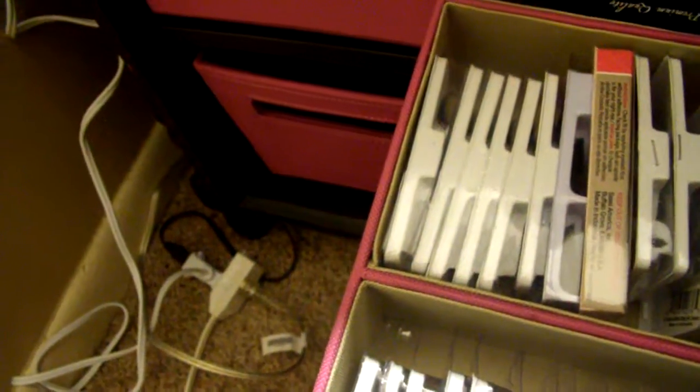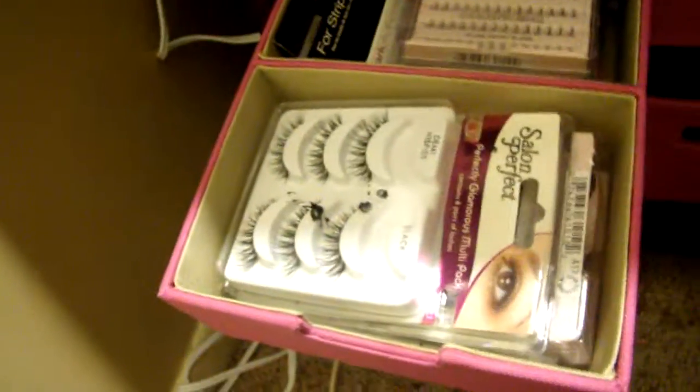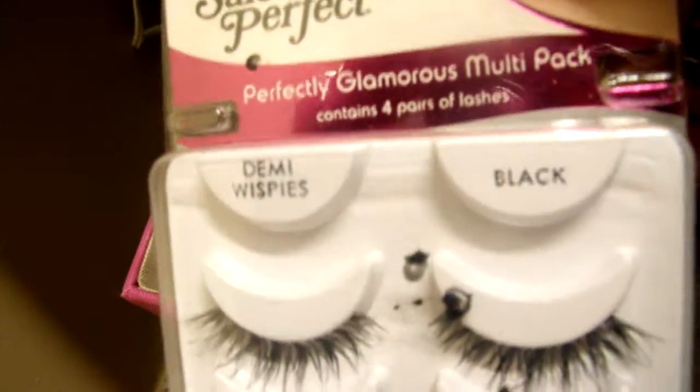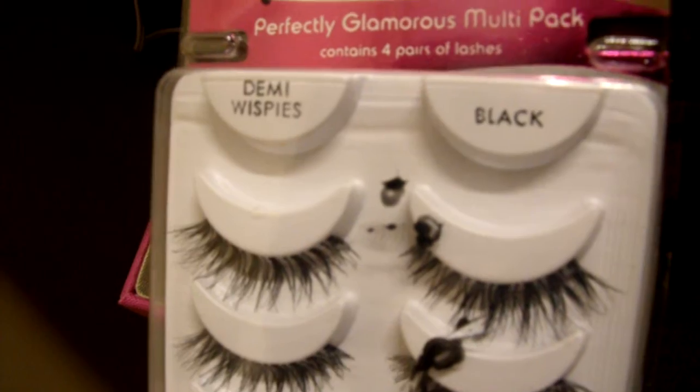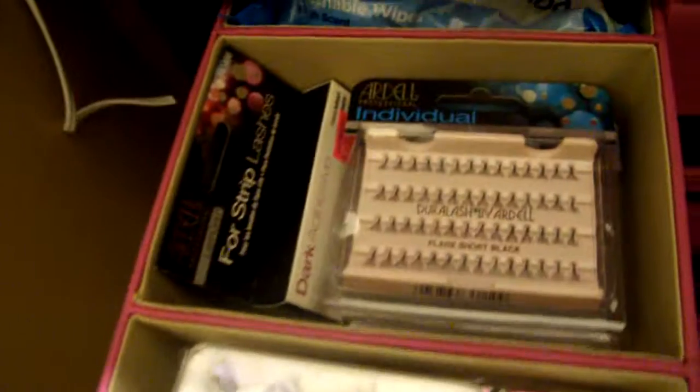Here are some more lashes in the second row. Here are my different lash glues, adhesive. This is the one for individual lashes if I'm doing those. Here are for strips, and back here are some more lashes. And then the row next to it are lashes. I don't know if you all have tried these Demi Wispies, but they are thebomb.com. I just tried these today, and I love them. And here are some of my other favorite strips that I like to wear, the Red Cherry 747S. And behind these are my individual lashes, and behind there are some facial wipes.